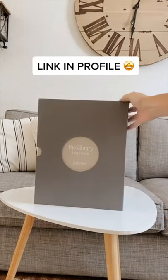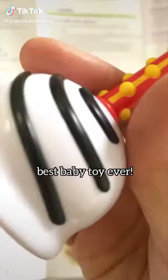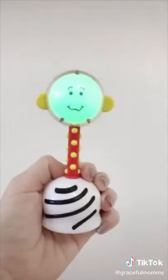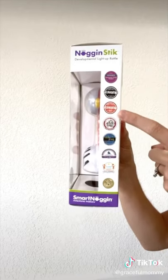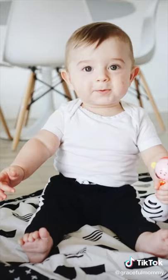Keepsake box. Amazon finds part 10. This is the noggin stick and it's the best baby toy ever. It's full of tons of textures and designed to help baby meet all their milestones. It's won a ton of awards and this little booklet has so many great tips. All the babies love this thing. So yeah, that's the noggin stick.